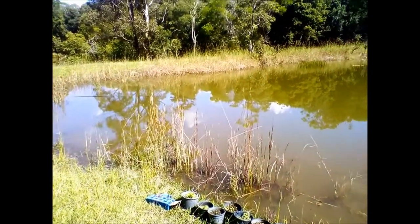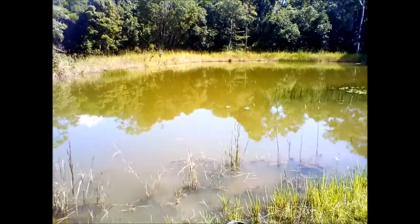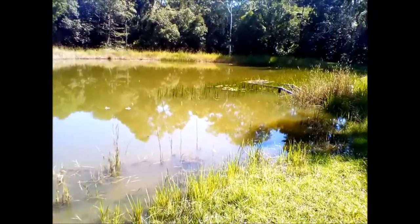Just a beautiful pond here. We're going to get the pump going and get some of this beautiful water up to the garden, up to the trees there.